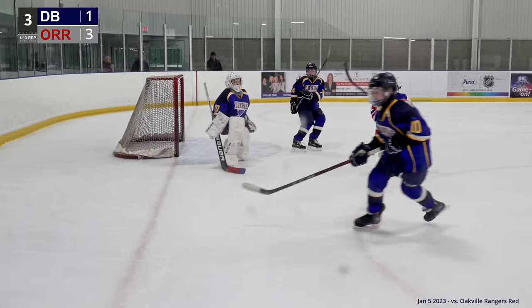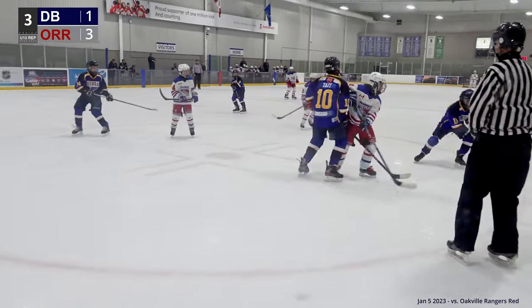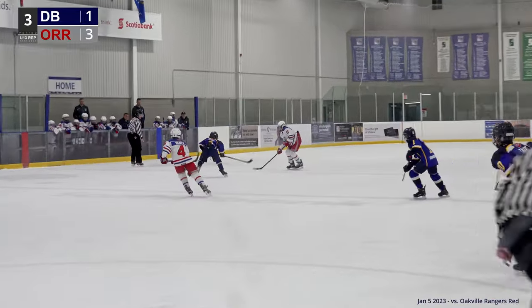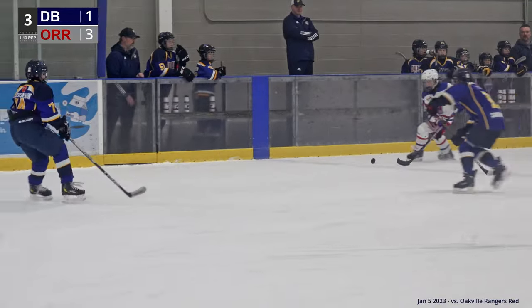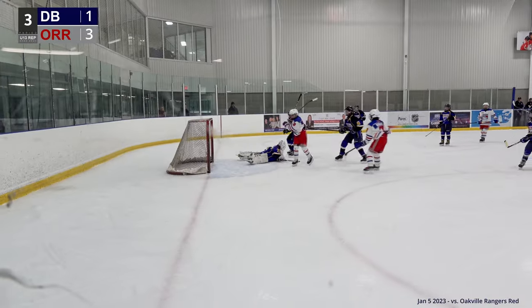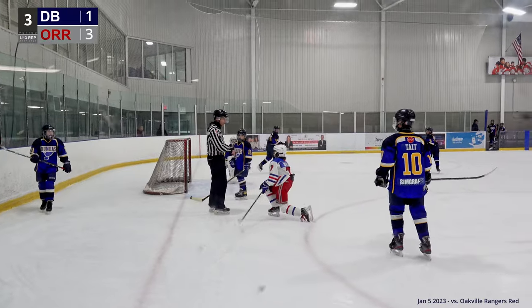Shot in, Cam to save, clears it to the corner. Sammy Kay's going to fire that one up. Two Blues on it. Little Hawkins clears it down. Kanter's on it. They're around. They go a little inside. Cam's going to jump on that one too. Getting the whistles, keeping it clear.